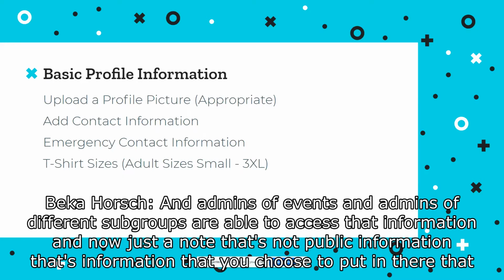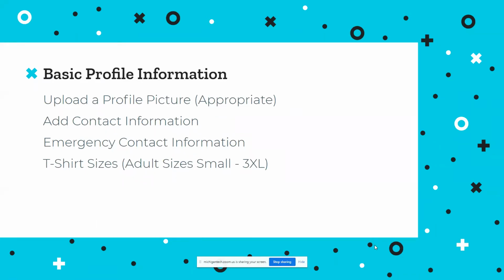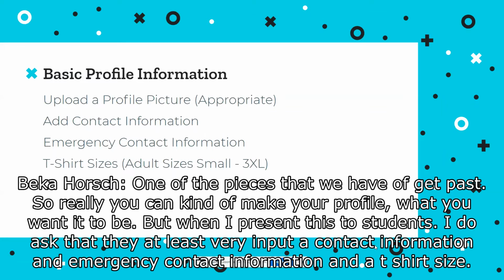And admins of events and admins of different subgroups are able to access that information. Now, just a note, that's not public information. That's information that you choose to put in there that they understand will be presented to the admins of GivePulse. So myself as an admin, Carrie's an admin of one of the pieces that we have of GivePulse. So really, you can make your profile what you want it to be, but when I present this to students, I do ask that they at least input their contact information, their emergency contact information, and a t-shirt size.